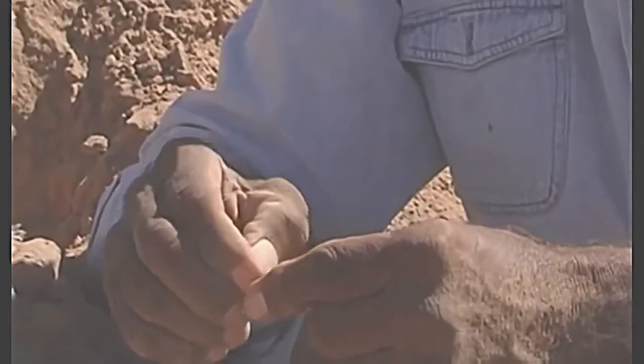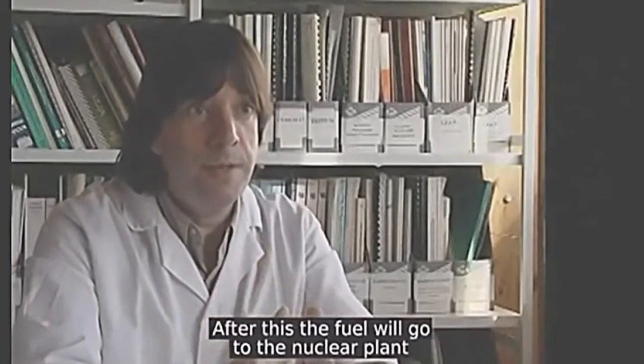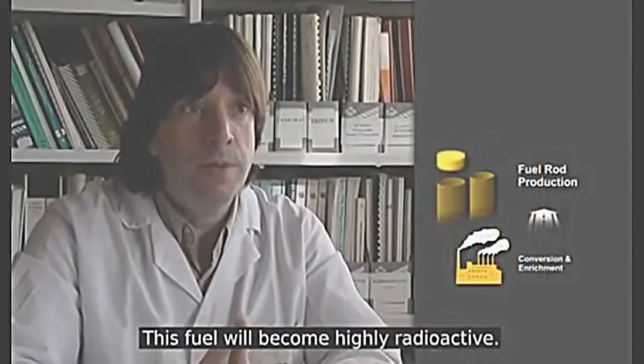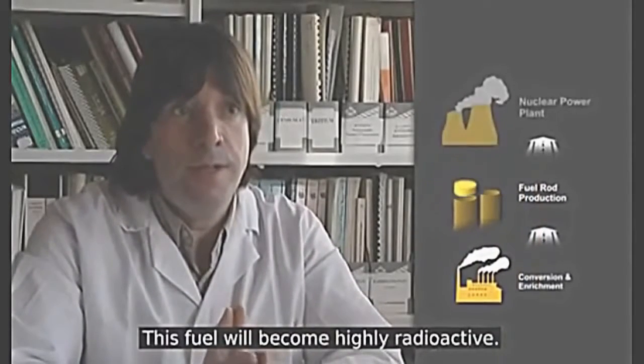After this fuel fabrication, the fuel will go to the nuclear plant, and you will have there the nuclear reactions, and this fuel will become highly, highly radioactive.